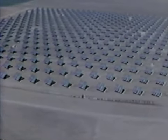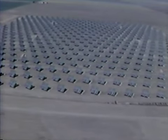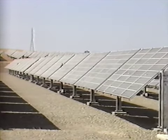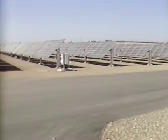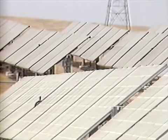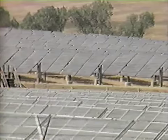A handful of utility companies around the country are experimenting with centralized electricity production from photovoltaic cells. In the shadow of the Rancho Seco nuclear plant, these panels produce electricity for 600 to 800 homes. Plans for this solar farm call for it to be expanded to produce 50 times the electricity that it currently produces, but further growth has been postponed while the utility waits for the price of photovoltaic cells to drop.